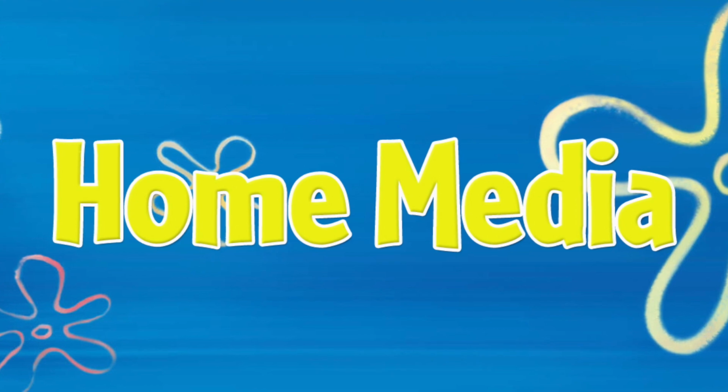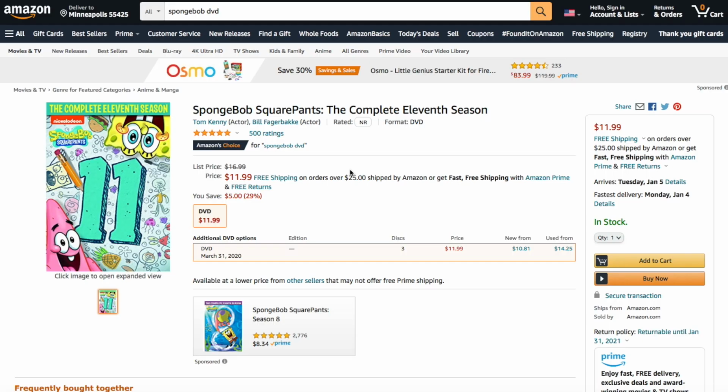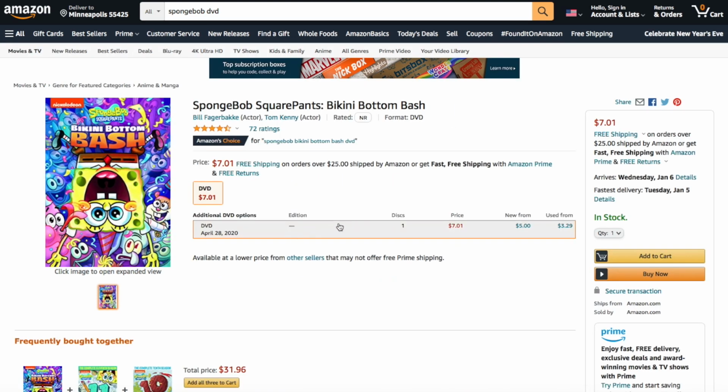So it'll have its own segment. In 2020, we had the release of 3 new SpongeBob DVDs. The first of which, the complete 11th season, was released on March 31st. And then we had Bikini Bottom Bash releasing on April 28th. It took on the name of the VHS tape, which was released in 2003 or 2002. Not sure why they did that. I mean, they could have probably been more creative, but I guess they figured, nah, why bother, right?